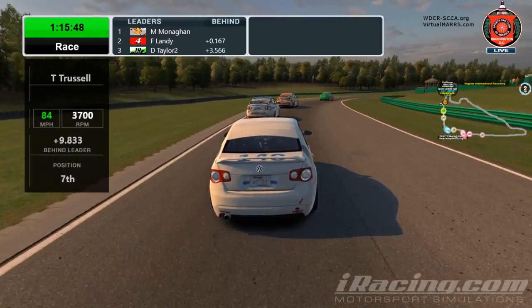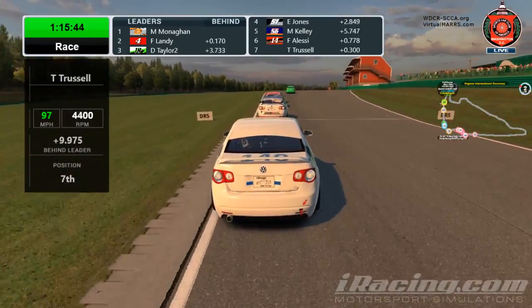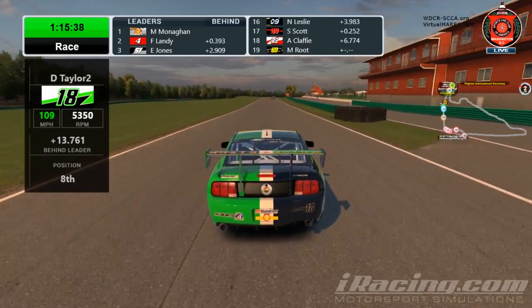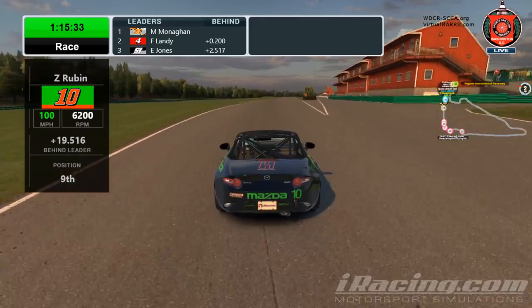These Volkswagens right now all running a nice pack here. Not really letting anybody run away with it yet. Devin Taylor in the number 18 must have had a bit of an incident, dropping back.